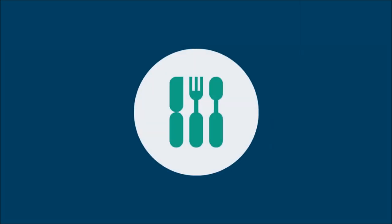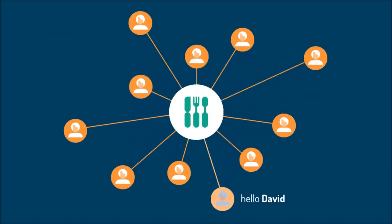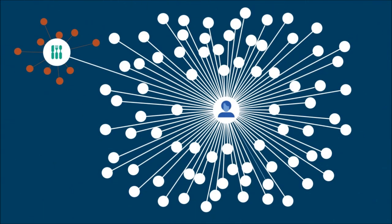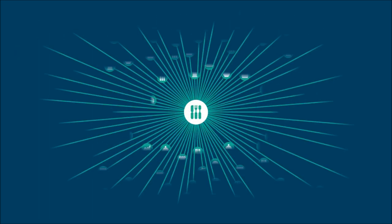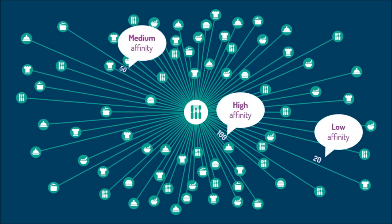Let's take dining. We start with a single restaurant. Some people like this restaurant. One of them likes many others as well. One of these is liked by others, and in this way, our graph connects every restaurant in the world to every other one and builds affinities between each of them.